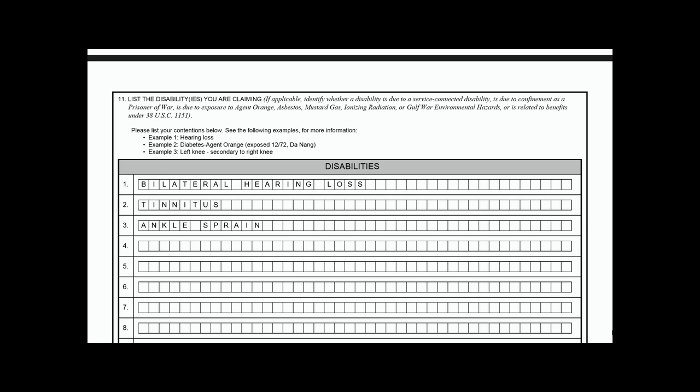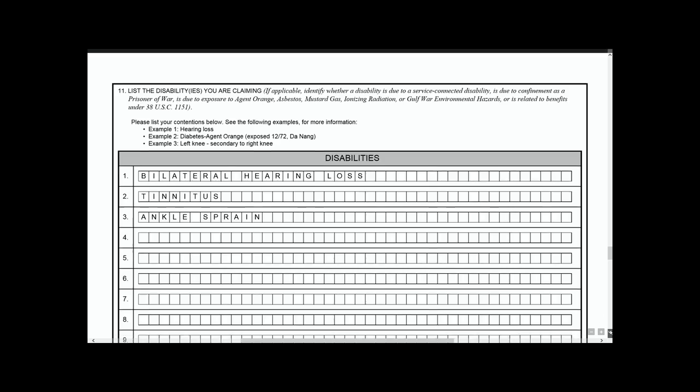And the ankle sprain there looks like it's self-explanatory. He probably was on a hump or something like that, carrying that pack, and hurt his ankle while he was on the run, which would easily be proven by his service treatment records, as that hard-charging Marine, even though they don't like going to medical, went and got that checked out so that his records were in order when he got out and decided to file his claim. Let's go ahead and proceed.